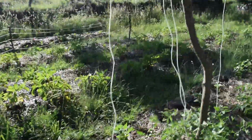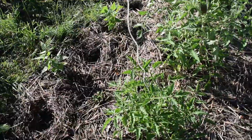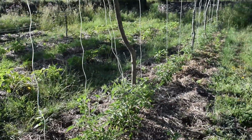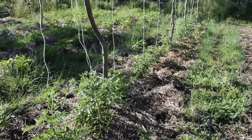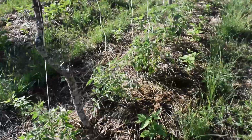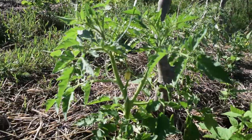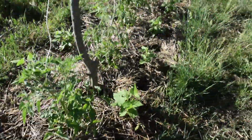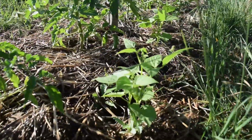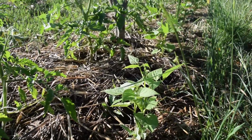I've started to put the rope around the stems so they can start climbing, and especially in the end here lots of them are starting to flower, so that's really good. And then here the green beans are recovering quite well. This one is not, but some of them are starting to flower as well.